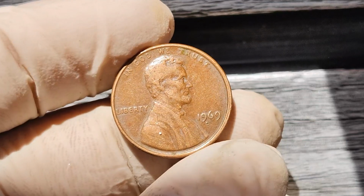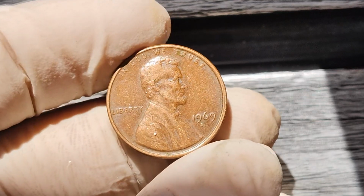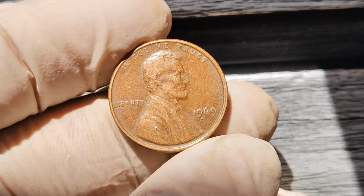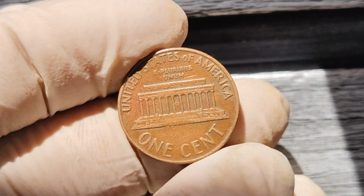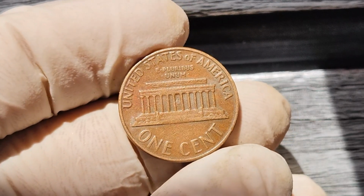Now, the cool, and slightly frustrating, thing about this coin is that it's super easy to overlook. The doubling effect isn't as dramatic as some other famous error coins, so unless you're really paying attention, it might just look like a regular old penny. But if you take a closer look at 1969 and Liberty, you might just strike gold or copper.